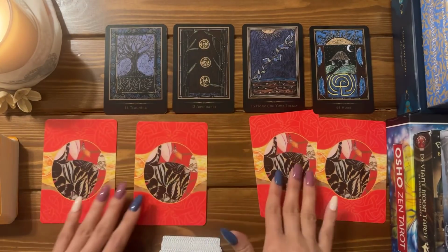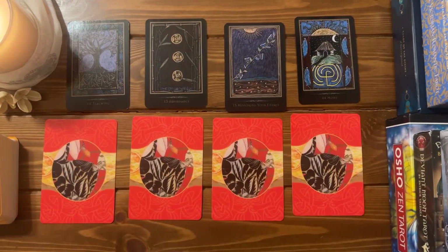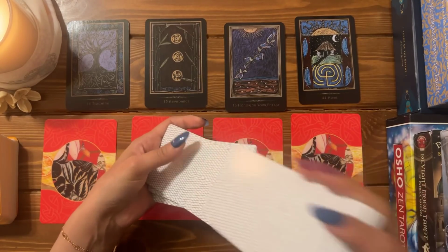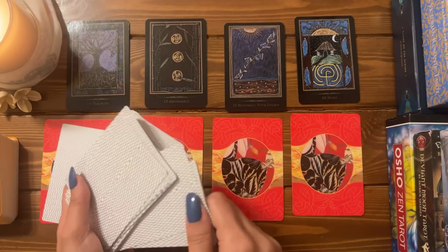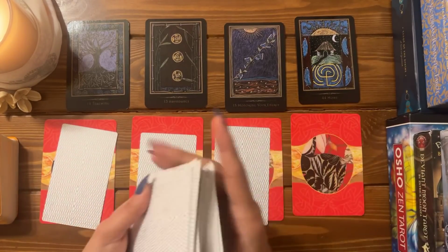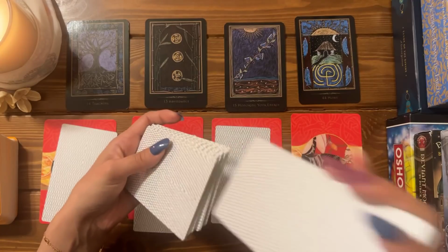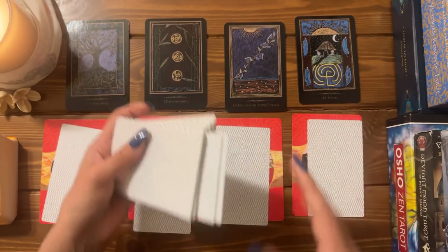Our second oracle deck, right? And let's shuffle with intention again. What is their role here, please? What is their fingerprint? 1, and I feel this one, so that's 2. Oh, I feel this one, 3. Can we kindly know what is their role here and what will be their fingerprint, please? All right, 4.